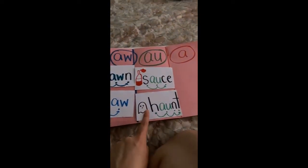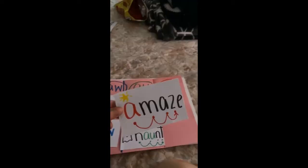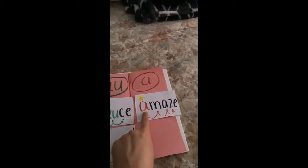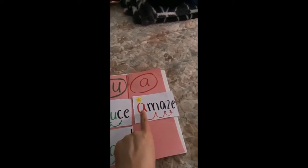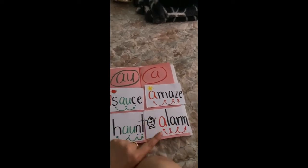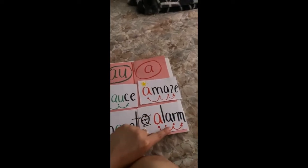Notice how all of these words have the ah sound in them. Lawn, paw, sauce, haunt. But these have the AW spelling pattern and these have the AU spelling pattern. Amaze has the uh sound at the beginning, but is represented by the letter A. Alarm is also represented by the letter A, but I hear uh at the beginning.